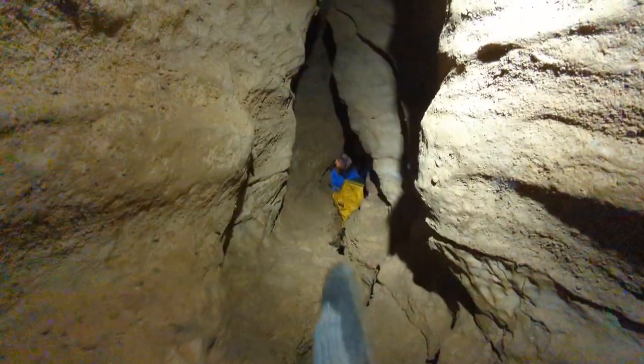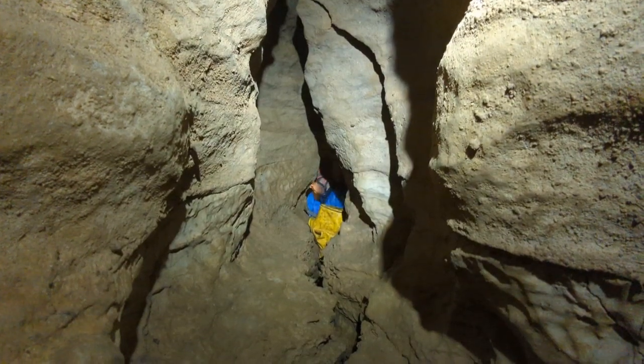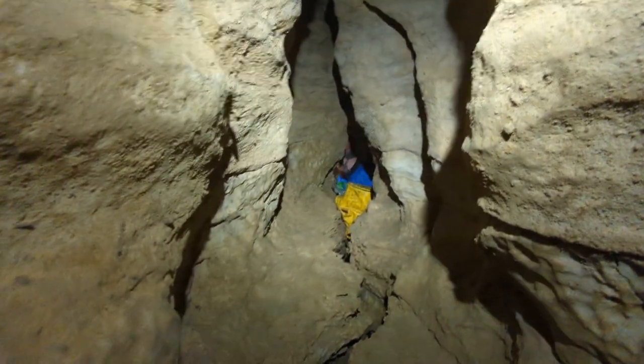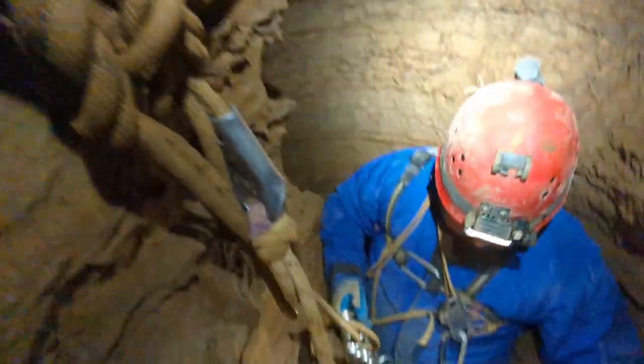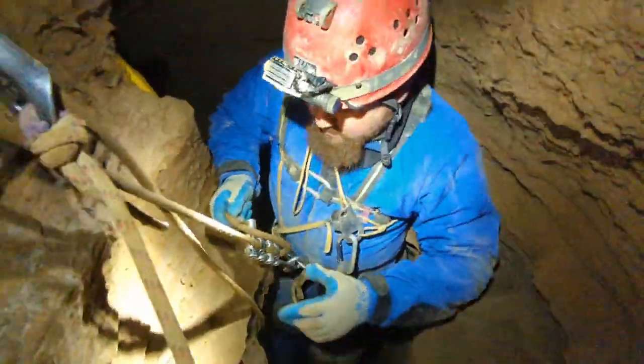So now we got to crawl through this tight area. Woo! Jason up there, he's at the next pit. We are at the next drop. Jason's rigged in. I've got a safety on the rope and he's going to go down.